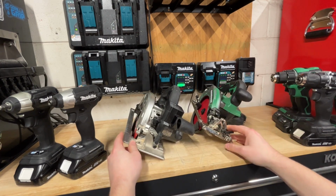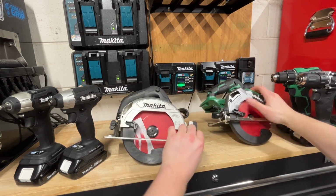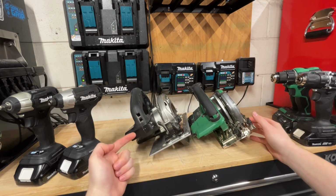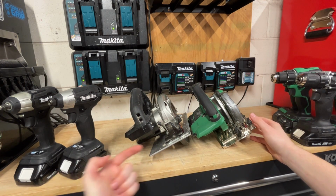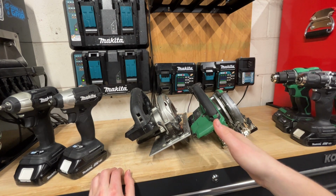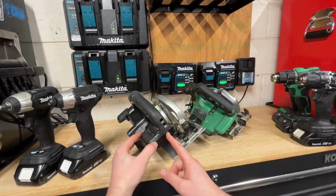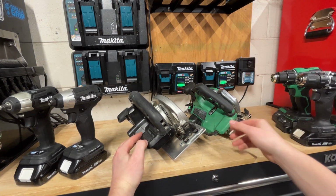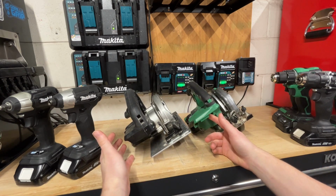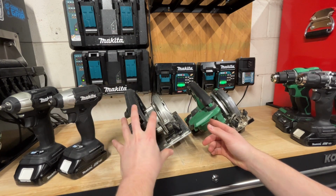These saws are pretty similar in size and weight. It's actually surprisingly a close comparison between these two saws. The one major difference in these two saws is that the Makita battery packs slide on perpendicular to the saw, whereas the Metabo HPT battery packs slide on parallel to the saw. So it actually helps make the Makita slightly more compact by having that battery this direction versus this direction in the tool. It's not really a big thing that you notice a ton between those two tools, but if you're trying to get into tighter spots, the Makita can definitely do it slightly better.